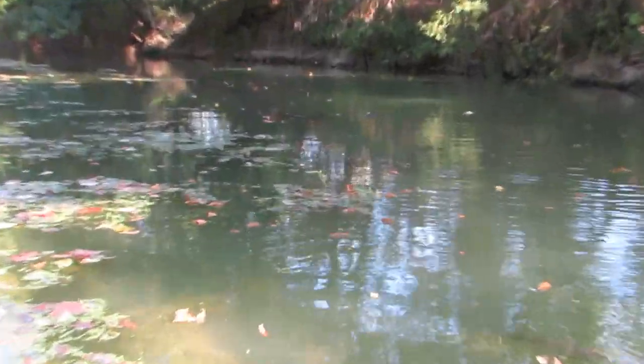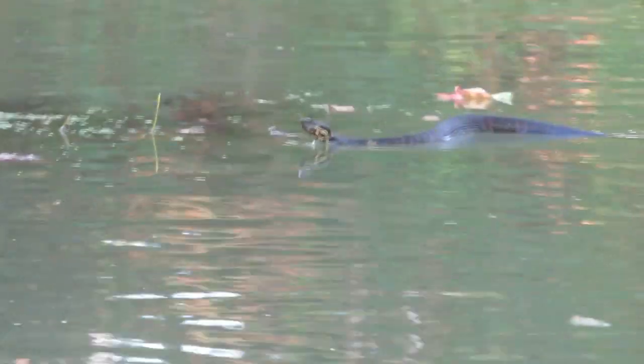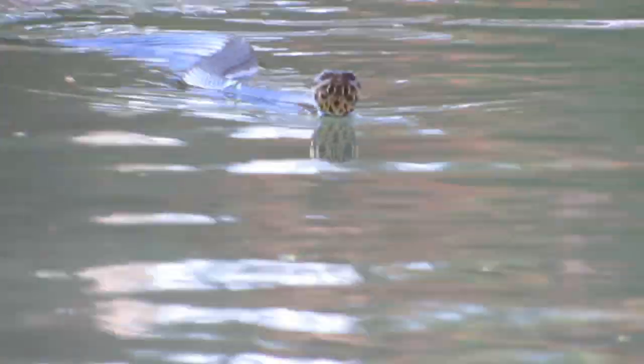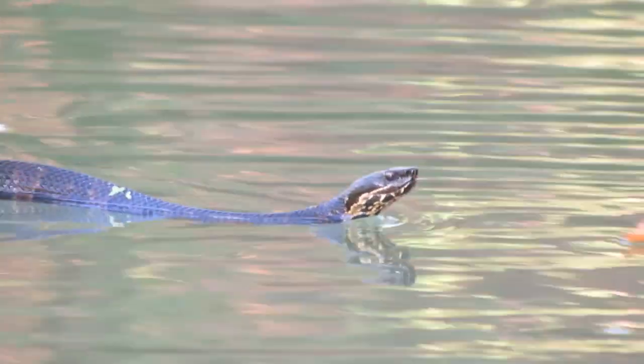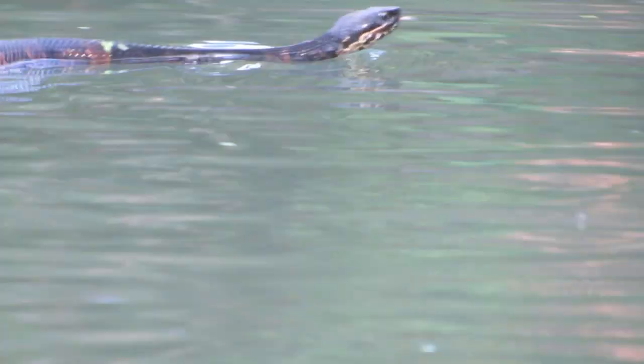There's some bad news. See how that snake's holding his head up high? I can guarantee you that is a water moccasin. And he's coming to investigate us. Wow, look at that rascal. Any questions? That is a water moccasin.